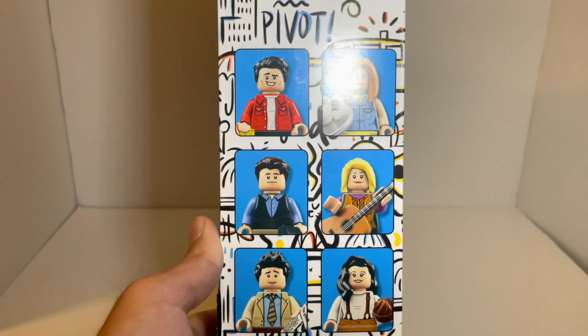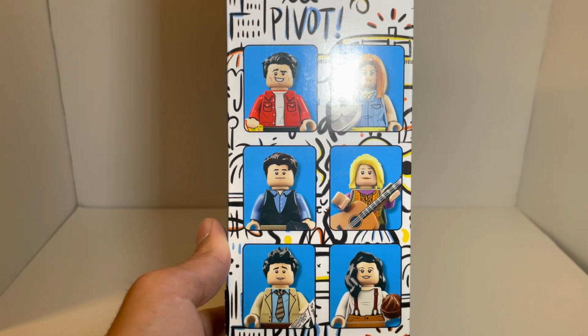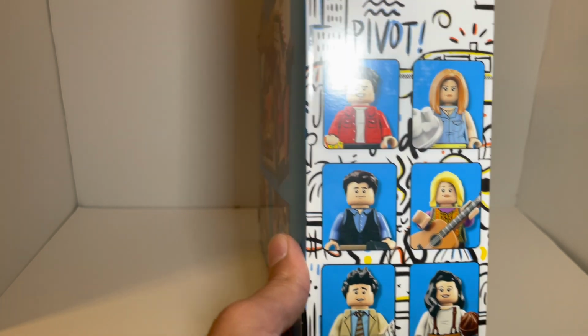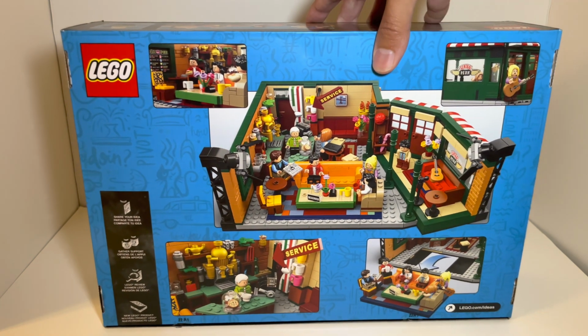If we go ahead and turn to the other side, you see 6 minifigures of the main characters, which is Joey, Rachel, Chandler, Phoebe, Ross, and Monica. Going to the back of it, it's a nice look we have overall.